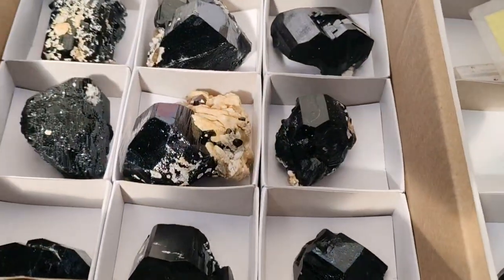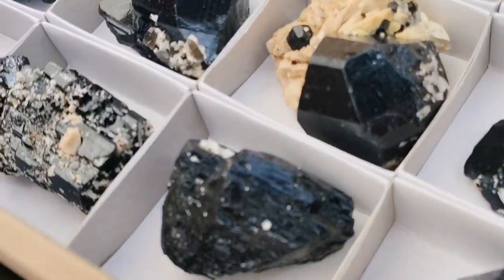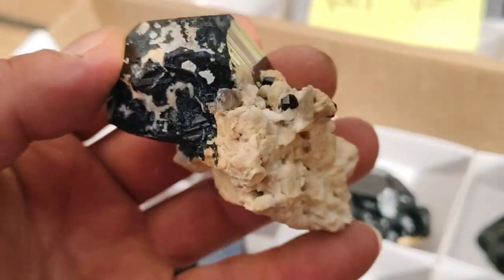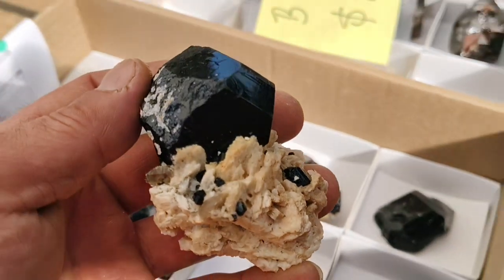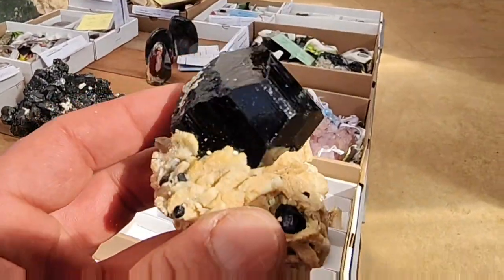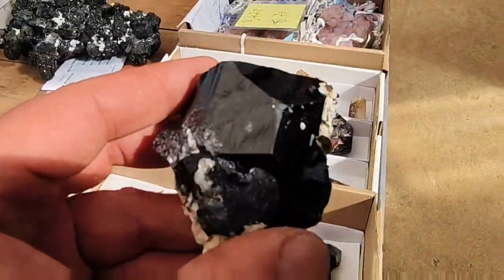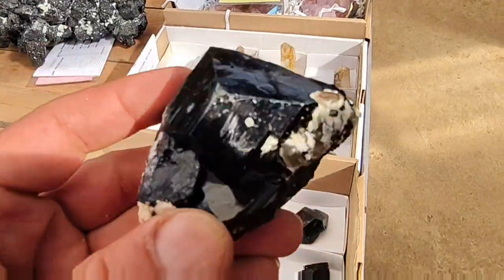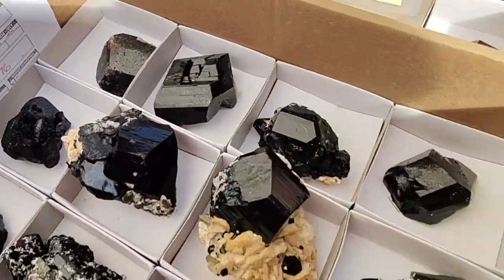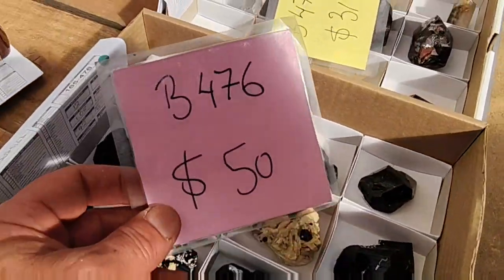Onto some black tourmaline with highlight opal. There are 12 specimens here, rated as very good to A grade. So let's look at a few of them. Lovely forms. Slightly over a kilo is what this weighs. It's going to cost $50. That is flat 476.